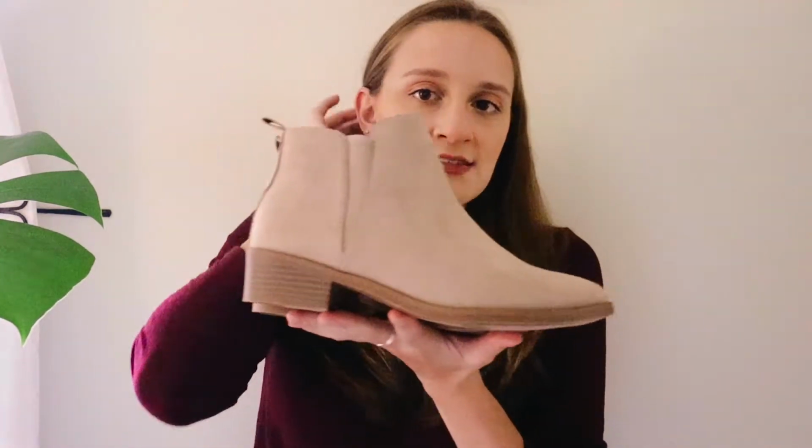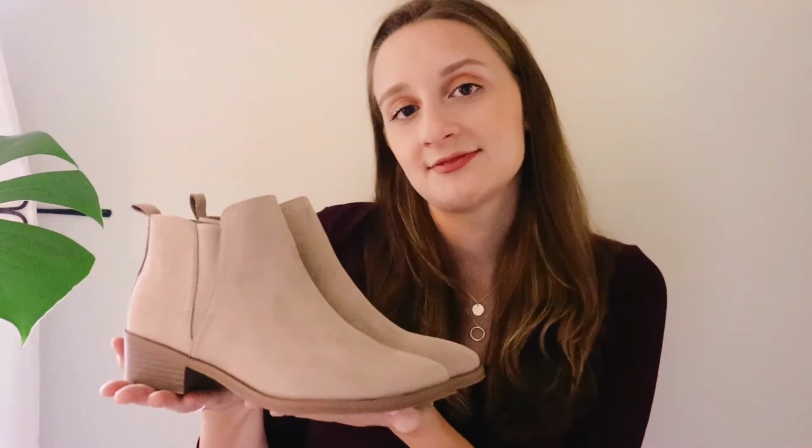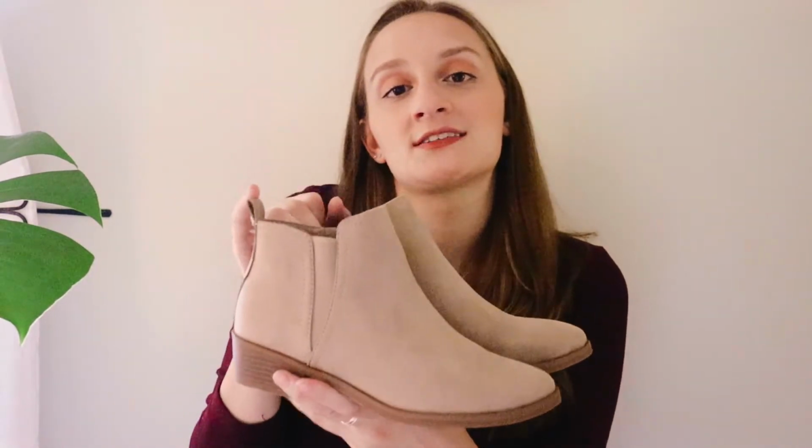They're so cute. I mean, come on, don't these just scream fall? They scream fall. They're so cute. I love them so freaking much. Yeah, so this is Walmart. This is a Walmart buy, not Target. You guys have seen everything from Target. These are from Walmart. I love them. They're the Time and True brand. Go get yourself a pair, because I know you want them.